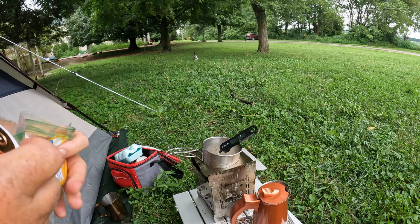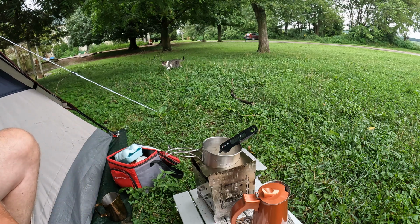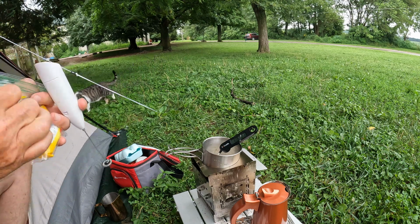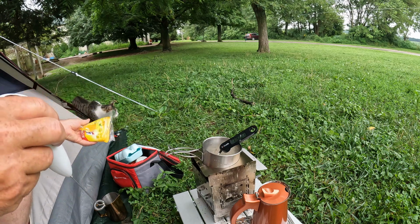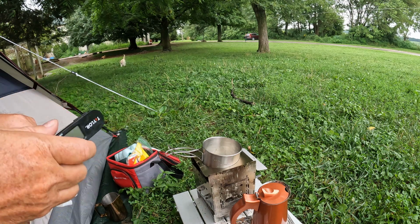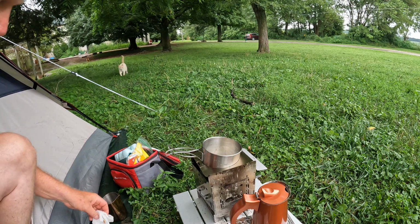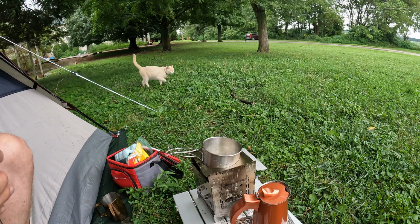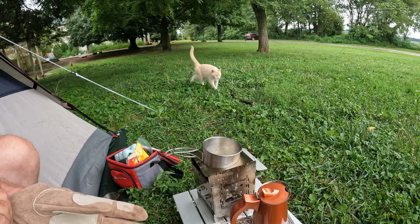Oh yeah, that's a cat on a mission. If you want to do something useful, cat, go after the skunk. Cats galore. Okay, yikes. Tad bit warm. Boy, you heat the milk up and the cats come out of the woodwork.